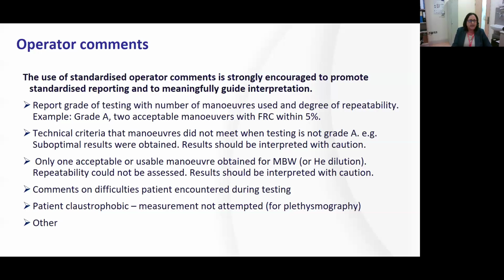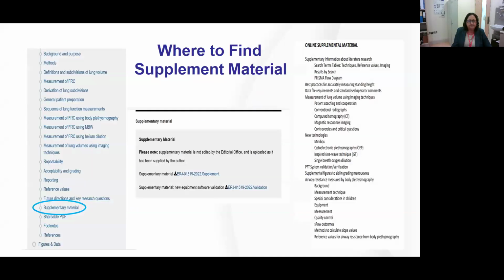So technical criteria and comments on whether the test didn't meet the grading criteria are also useful. A statement explaining why one test was acceptable or usable and one was not, comments on any difficulties the patient encountered, whether the patient was claustrophobic and therefore the measurement couldn't be attempted for plethysmography, and maybe an alternative method was used instead of plethysmography. So operator comments are strongly encouraged.